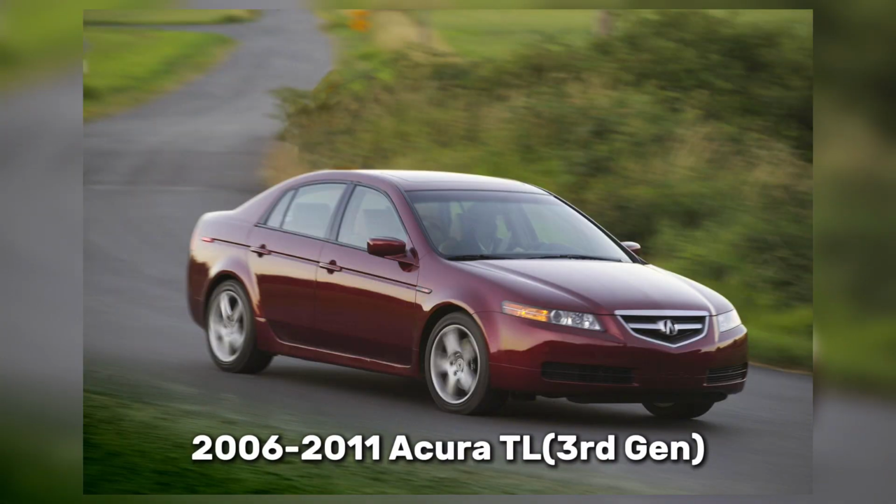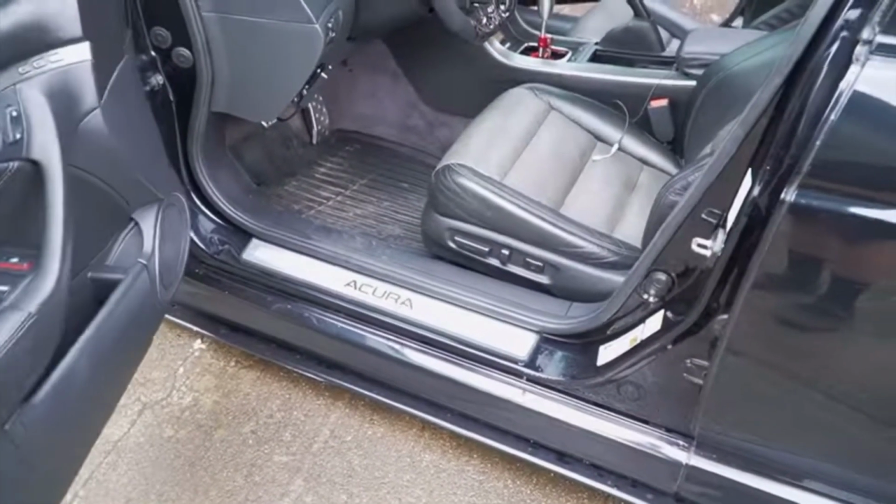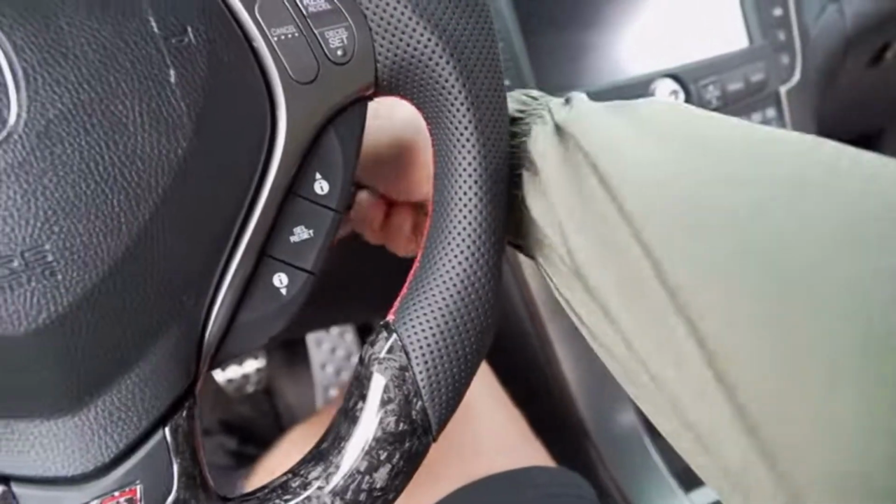2006 to 2011 Acura TL, third generation. Want a touch of luxury on a budget? The third generation Acura TL from 2006 to 2011 could be for you. Acura is Honda's luxury division, so you get Honda's excellent engineering with more features and a nicer interior.